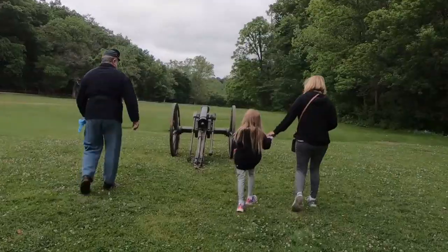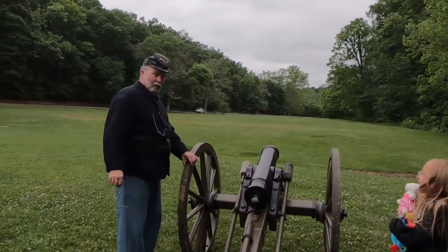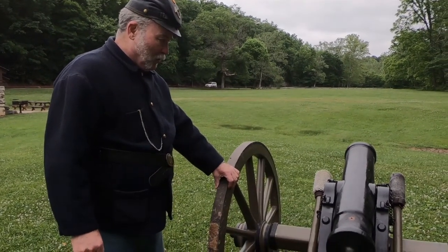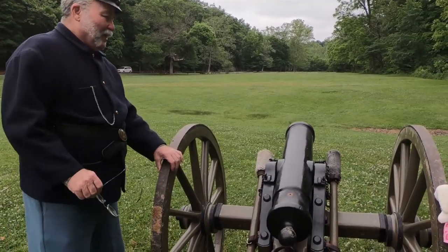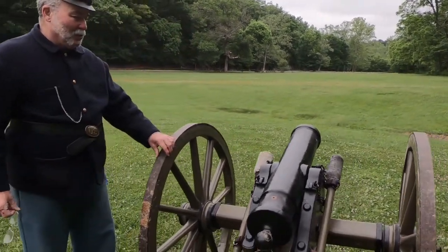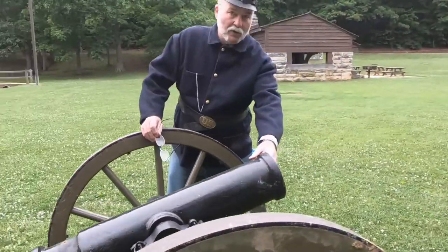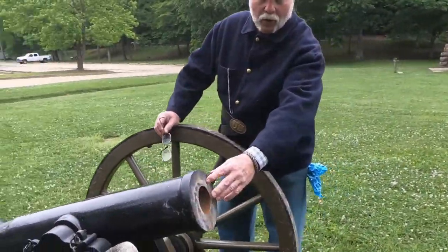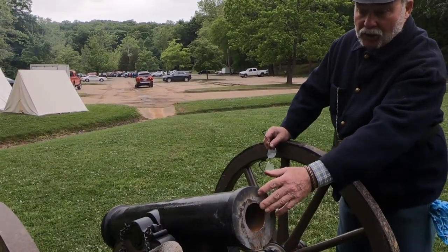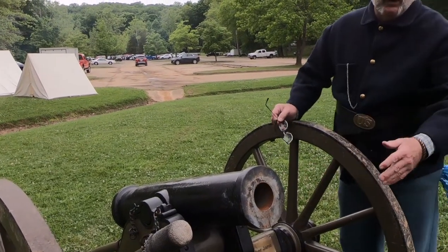This is a model 1841 12-pound mountain howitzer. It fires a 12-pound shell, case shot, or canister. The diameter of our bore is much smaller. On a real one of these, this is a reproduction, this would be 4.62 inches. But we can use ours smaller because we want to use a smaller powder charge so we don't go broke.